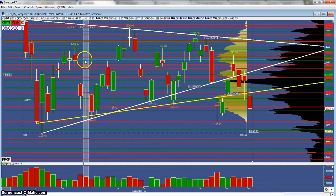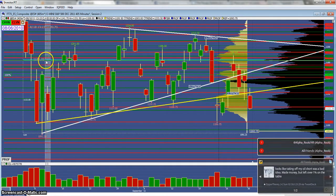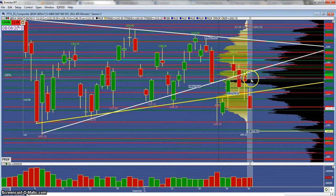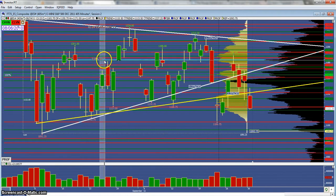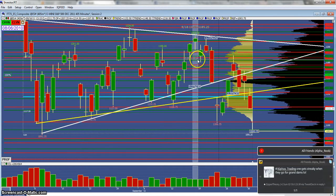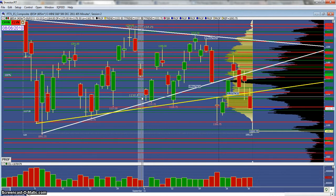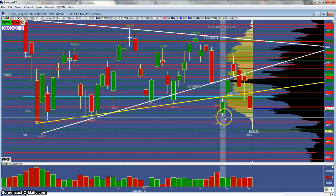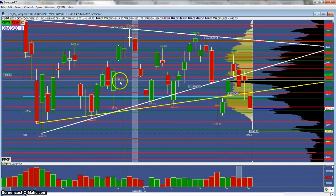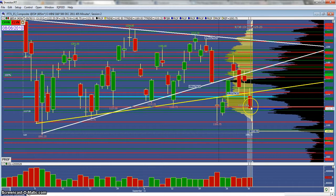One thing that I do want to take note of is that the previous macro composite VPOC, volume point of control, is the teal line here. The most contracts traded at any one price in the entire range from August 4th to August 29th was 1185 even. If we include Friday's price action, you can see that the micro composite VPOC shifted down to 1138, 1137 3/4. So we were trading from VPOC to VPOC, high volume node to high volume node in this micro composite range here from August 4th to September 30th.